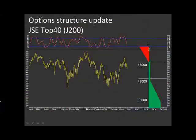If the market goes below 43,000 by June, which is pretty much where I've plotted this structure, actually, if you look at it in terms of the timeline on the graph. Below 43,000, we'll be in the money. I'm not sure whether that's going to happen now or not. But anyway, as long as it's below 47,000, I'm happy, I can sleep at night. If the market starts to break higher than that, then it does begin to concern me.